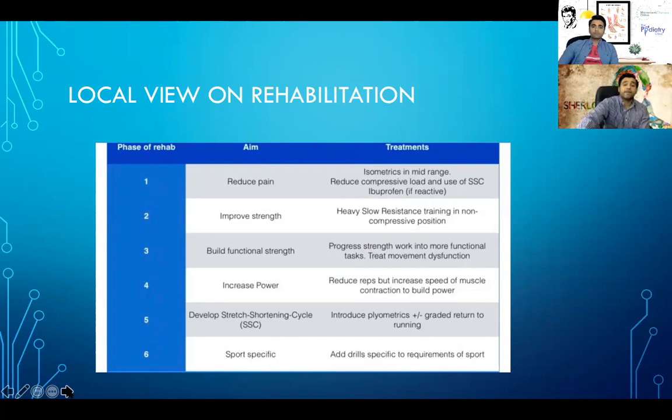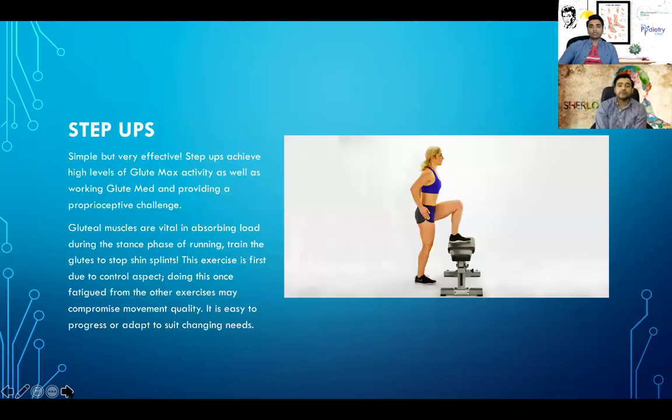So before I move up to the exercises, is there anything you want to say about your view on rehabilitation for medial tibial stress syndrome? No, I think that's exactly the format that I would actually follow. I'd identify what sort of stage they are at, we'd identify what they can tolerate, and when the pain starts to become a bit of a problem, and we form a baseline with that sort of knowledge, and from there we progress upwards.